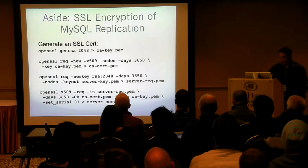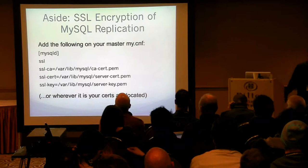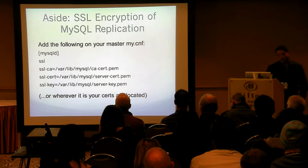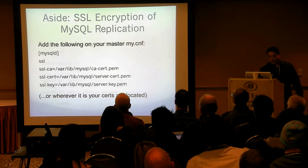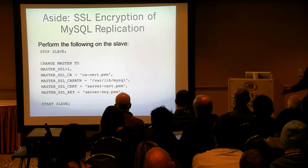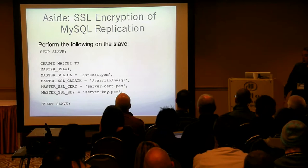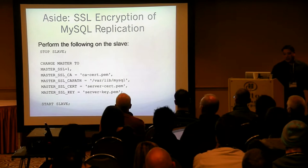I'll make this available later on, but basically you create a PEM, you copy those files to your MySQL directory on your master, add a couple of lines. SSL under mysqld just says, hey, I want to actually replicate via SSL encryption. And then on your slave, you basically run a change master statement. Up until now, I'm sure most people thought all change master was good for was just changing positions in a bin log. Basically, you just plug in the values of the cert, copy one of these files, which gets copied to your slave. I'm going to have to double check that, and then start slave.